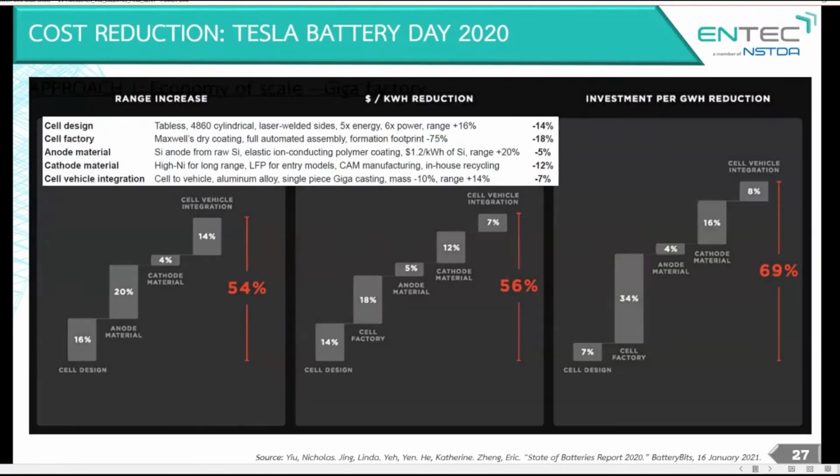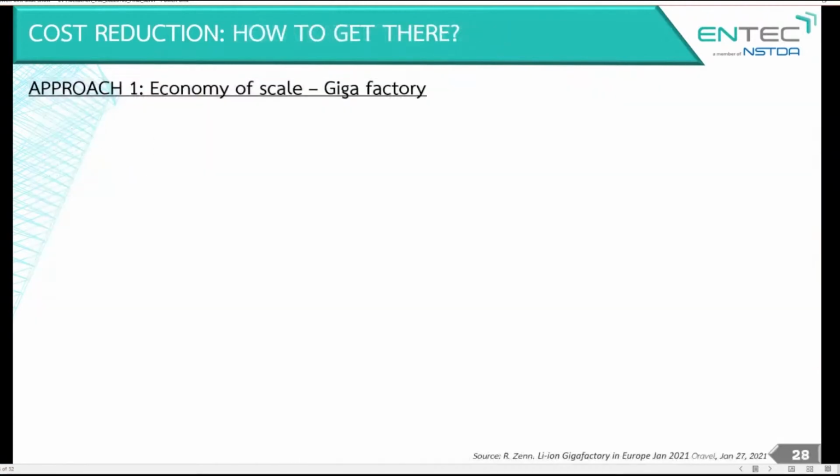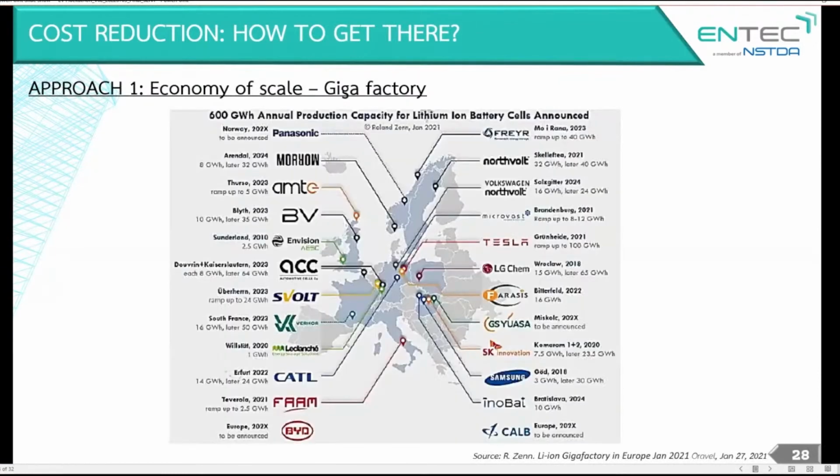Now we're looking into different approaches. For the first one, we look at the economy of scale with the gigafactory. We have so many gigafactories in Europe. With this approach, we focus on economy of scale.